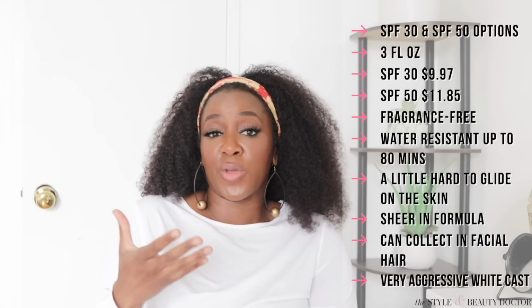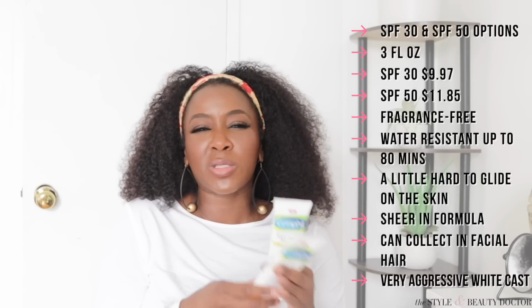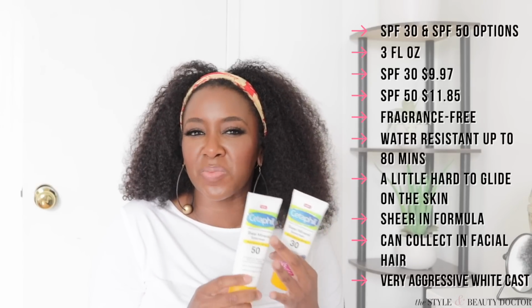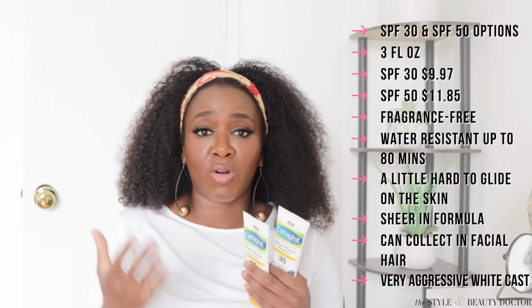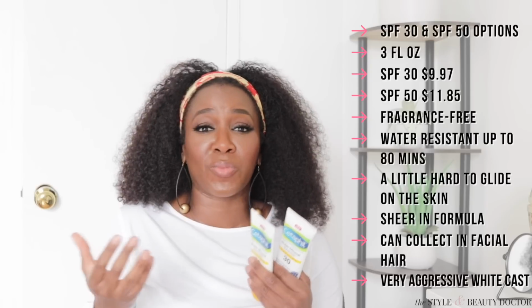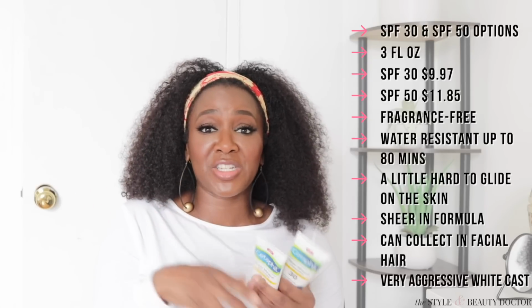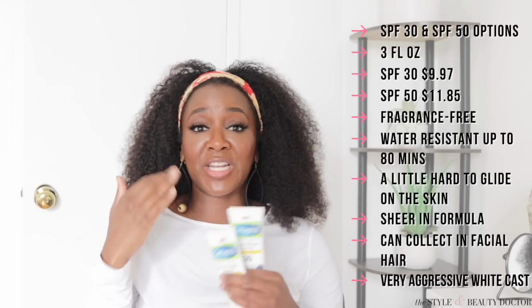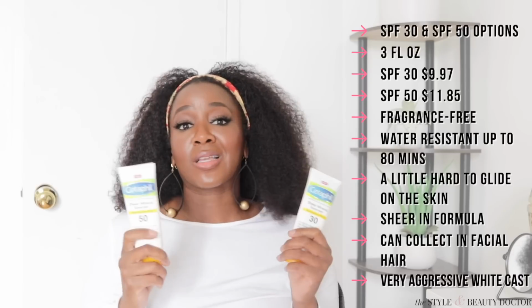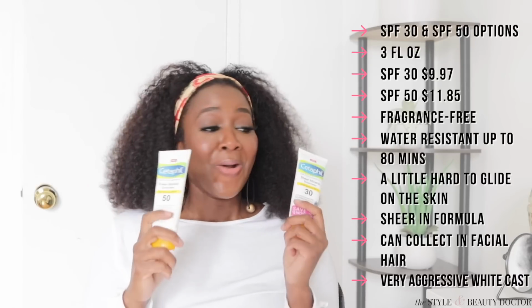Now, if you're someone who normally wears mineral sunscreen and you also wear makeup and usually don't care about the cast, then this might work for you, but it also might alter your base, so just be careful with that. You might have to maybe put some additional bronzer on to warm things up, or maybe put a drop or two of a darker foundation, because the white cast might make your regular foundation look a little bit too light. So these are things to consider if you dared to even bother with this.